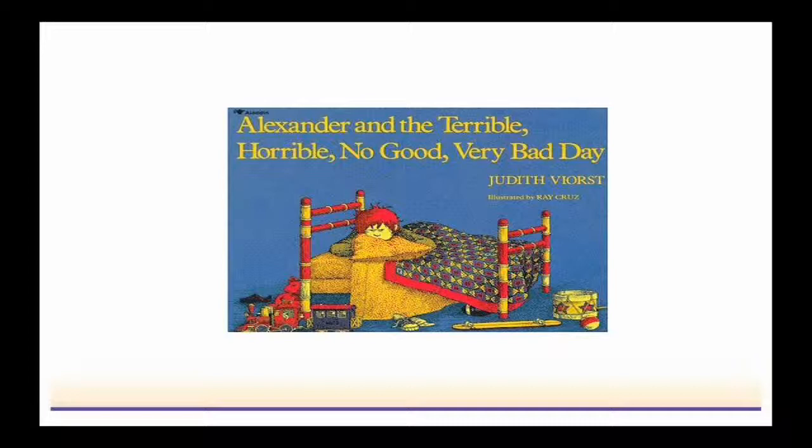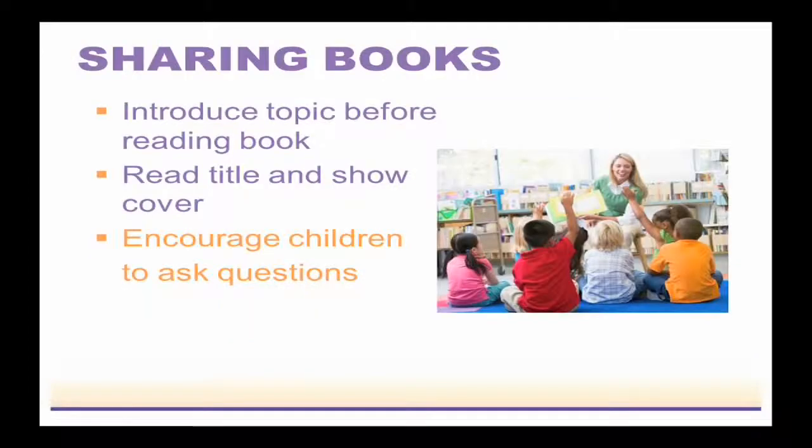Ask children questions like, "How does Alexander look?" "Why do you think he might be angry?" As you read the book, children may ask why Alexander is angry or why the dad in Night Catch had to travel halfway around the world. Answer questions honestly. These questions help children work through issues.